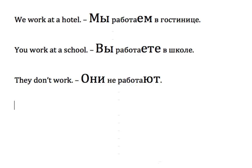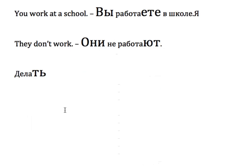For example, if my verb is to do, делать, you can see that it's also first conjugation, because once I notice the ending, I see that the vowel before ть is not Е, so that would be second conjugation. Right now it's first. So it's going to be used the same way in sentences as работать. So if I want to say I'm doing homework, я делаю домашнее задание.